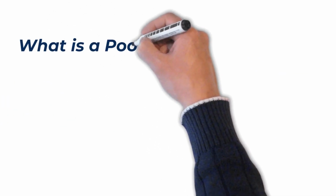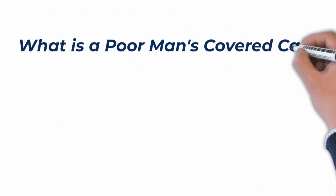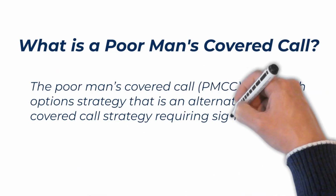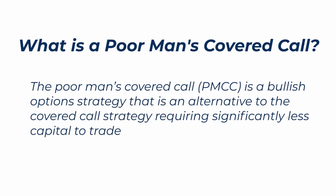What is a poor man's covered call? The poor man's covered call is a bullish options strategy that is an alternative to the covered call strategy, requiring significantly less capital to trade. The poor man's covered call reduces the capital margin requirement of a traditional covered call by replacing the long stock with an in-the-money call option in a long expiration cycle. It's basically just buying a LEAPS option and then selling a shorter-term monthly call option against it. That's why when we're covering the LEAPS option, we might as well just cover the poor man's covered call.